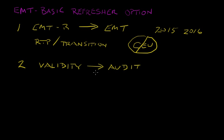As a provider who recertifies through continuing education and not through the refresher training, you'll be subjected to random audit. Now, this isn't a punishment of any kind. This is just the way that we try to validate that the content that's out there is appropriate. How is that going to occur? Well, you may be contacted by the Bureau to validate.